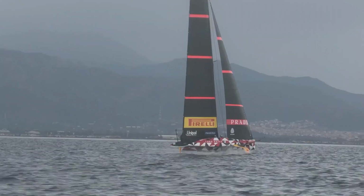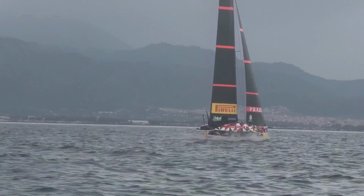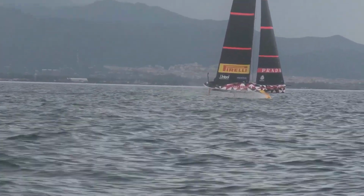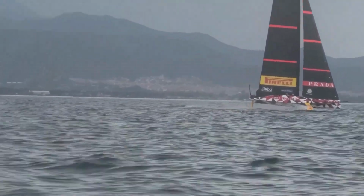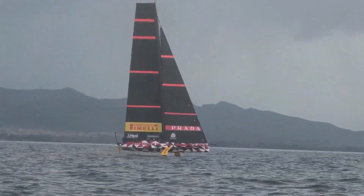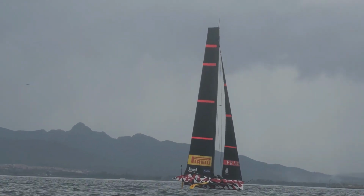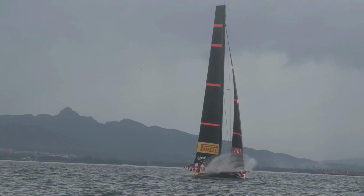We had a little bit of an issue on one of the foils, but nothing to be worried about, and we will be back in the water pretty soon. It's a fairing that is there, and we had a little bit of an issue on this fairing that just popped out. Just need to put it back again, and we'll be back. Next week we'll be in the water again.